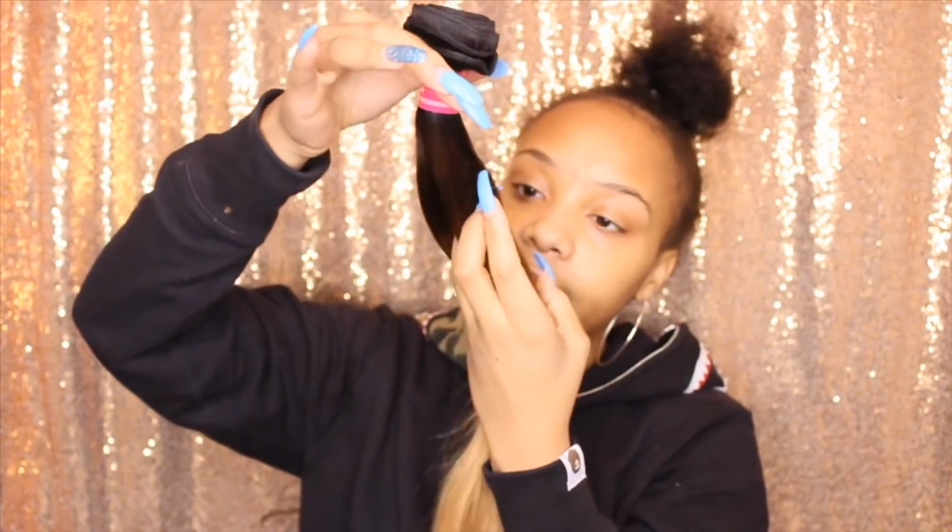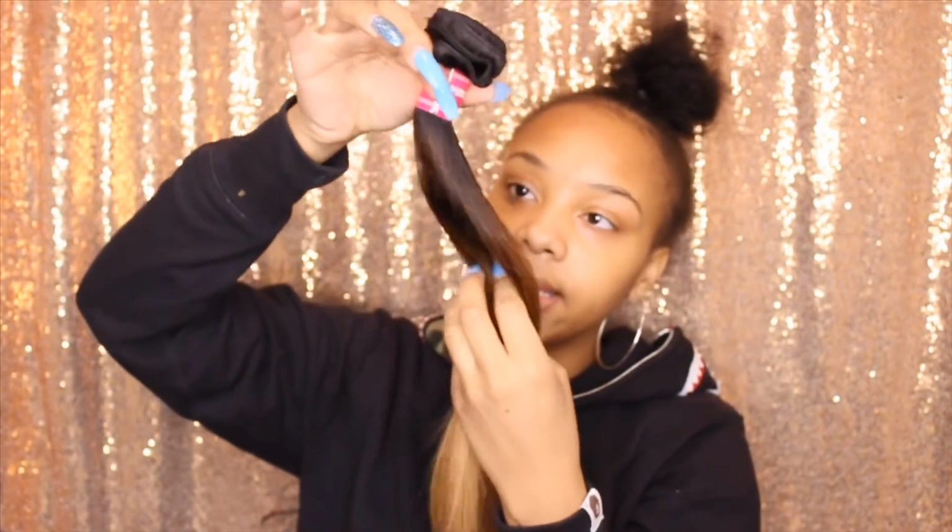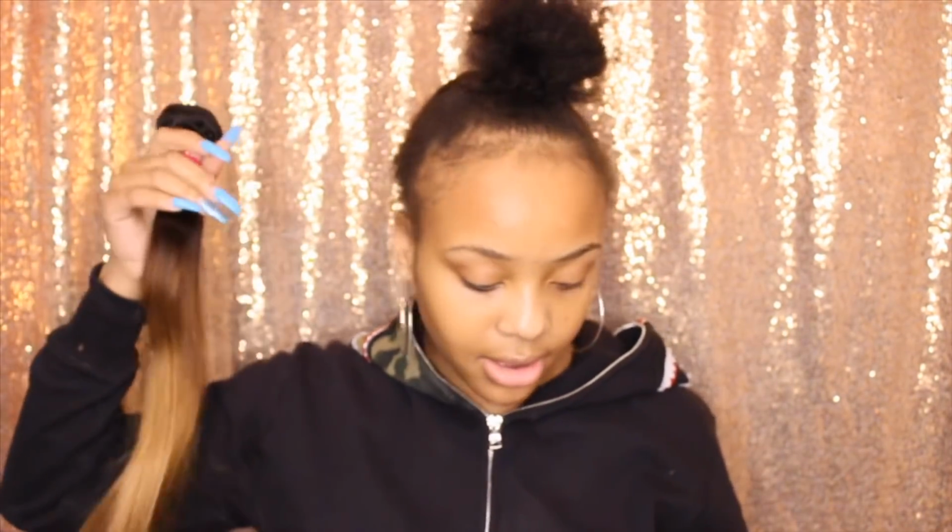The ombre color looks great, as y'all can see. It's really soft. I like the feel of it, because sometimes colored hair can be really rough, but it's really soft. It feels like human hair. I actually like it. It's pretty thick. It's not that thin for one bundle, it's in the middle. Not thick, but not thin. You feel me? Just right.